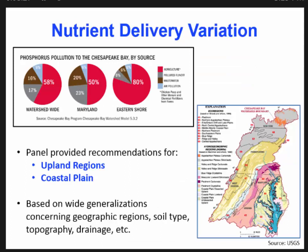Now, nutrient delivery. There's a lot of different things happening in the Bay watershed, right? We look at from the top of the shed down to the bottom, or the furthest reaches away, we have the Allegheny Plateau, we have ridge and valley sections, Piedmont, coastal plains. We have a lot of topography, a lot of different soils. We have different rainfall, we have different drainages, etc.